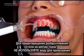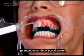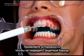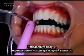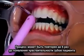To prevent Opalescence Boost from splattering onto the soft tissues, do not use water to rinse during the initial suction. Ultradent recommends using a Luer vacuum adapter with a Sergi tip. Use caution not to dislodge the resin barrier. After all visible gel is removed, follow with a gentle thorough rinse. Direct the water toward the incisal edge while using high-volume suction.